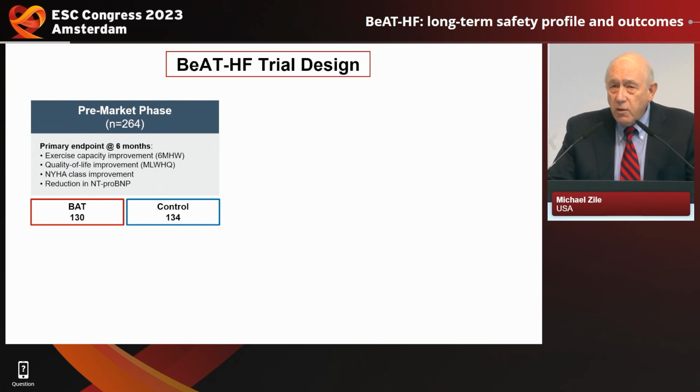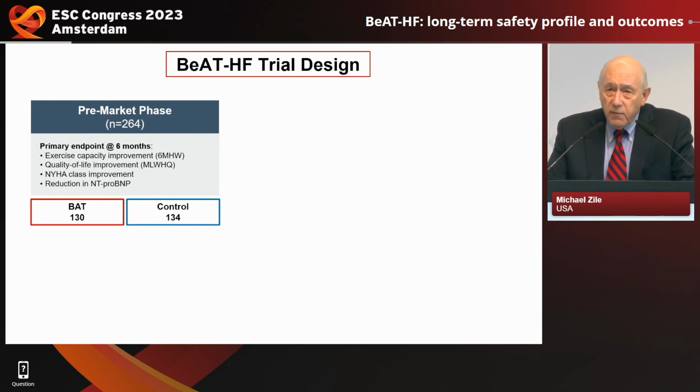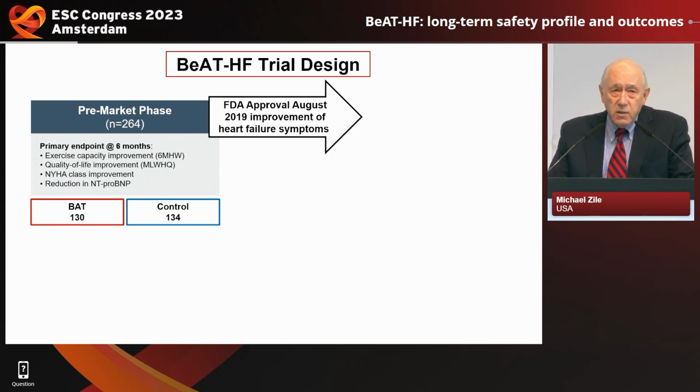Dr. Abraham's already told you about the pre-market phase of BeAT-HF and the 4 simultaneous endpoints that were looked at, and has told you that on the basis of those data, the FDA gave an approval for the use of this in symptomatic heart failure in 2019.